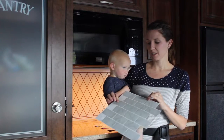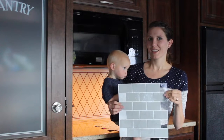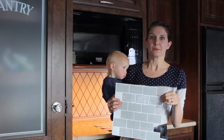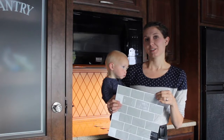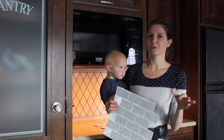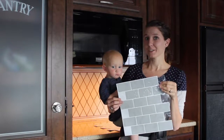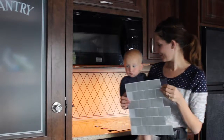I love subway tiles. White was not going to look good in here, and we have renovated a camper and I did everything white, and it was a no-go for our family. We only had 2 little boys then, and terrible idea. So if you have lots of little kids, I don't suggest you paint everything white. But I'm going to put these up. Hopefully it turns out well. Wish me luck.